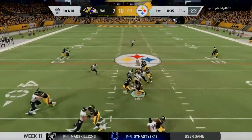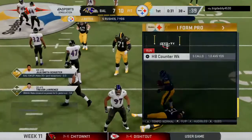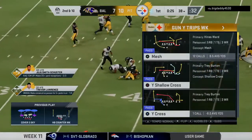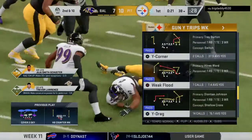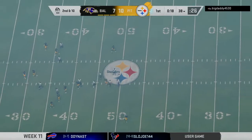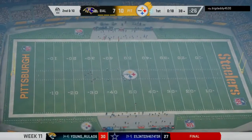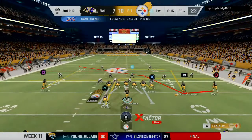And when you start plotting for this drive, when you start thinking to yourself, okay, what are we going to do? You don't go away from what you did before because that worked, but you have to be prepared for wrinkles and counters because you know they'll make some adjustments. And the big fella stuffed that one up in a big way. I think doubling him has to be a priority because you can't move up to the next level if you don't take care of him first. So after the run for no gain, here's 2nd and 10.